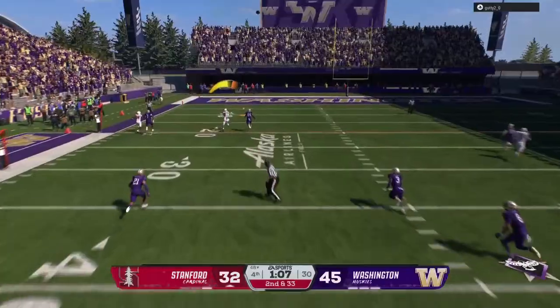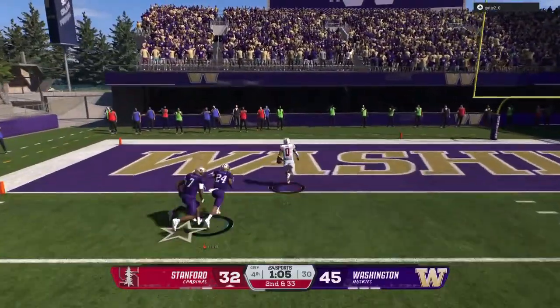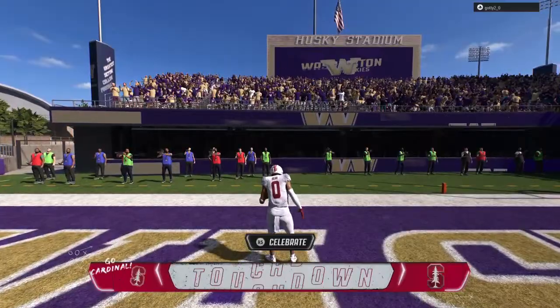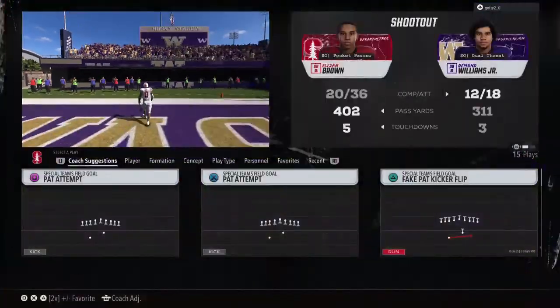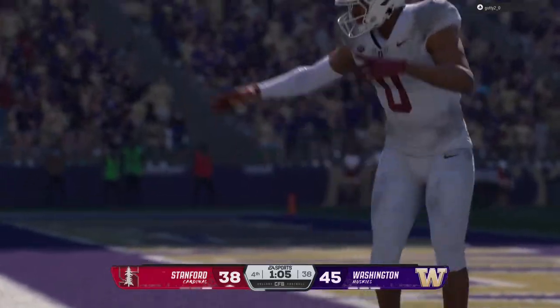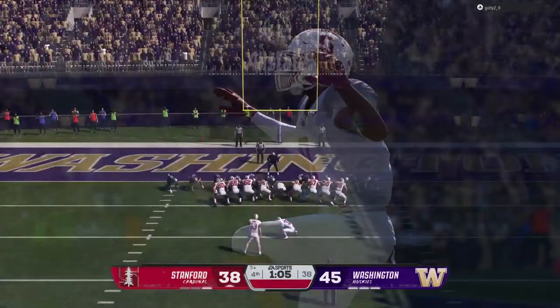Looking for a deep man. And he eluded the defense, and he'll take it all the way. Touchdown, Stanford! And listen, still a ways to go, but great job by this offense getting you back in the ball game.